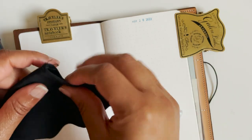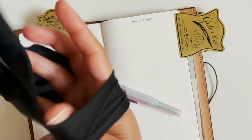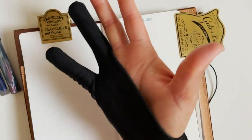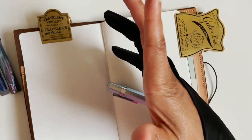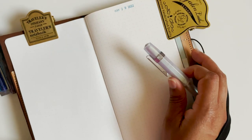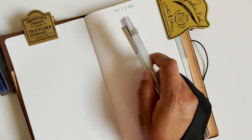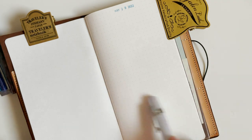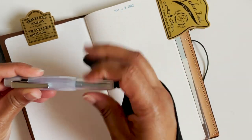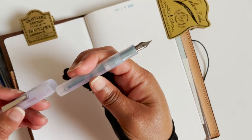So because this is Tomoe River, I'm going to put on my glove. Many of you ask about this glove. It is what I use to keep my oily hands from smearing the paper with the hand oils that I have. And that allows me to not just use the top half of my paper, but also the bottom half, which is usually where your hand will rest. So let's get into it.